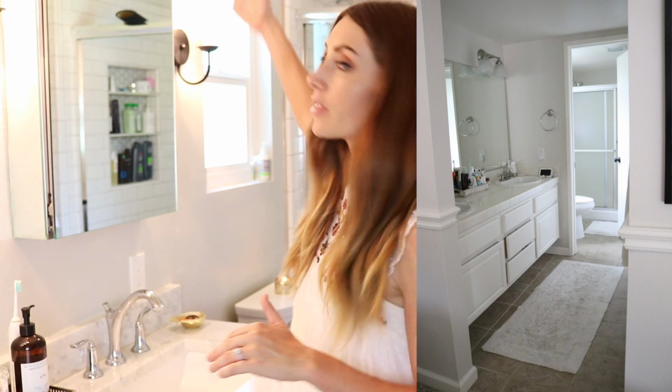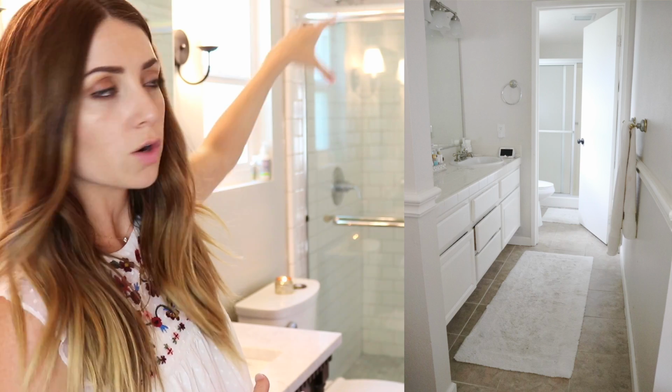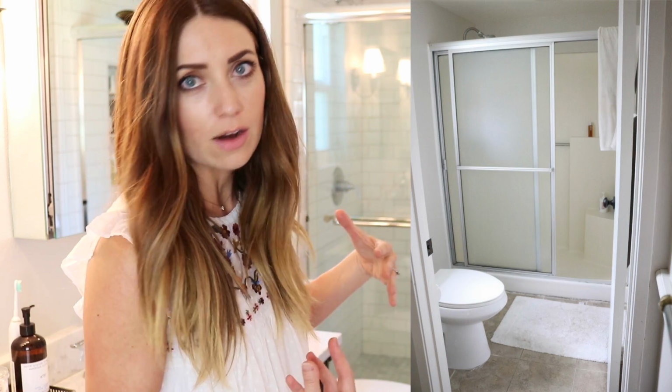I also have a blog post if you guys just wanna see before and after pictures down below in the info section. But there was a wall right here, like a half wall, and that was dividing off our toilet and shower. And it kind of was low, right? Like this was low. And it's like a little doorway. The shower was just gross. It was really old. It was basically just like a shower that you stick in somewhere. So we took the whole thing out and replaced it with tile.